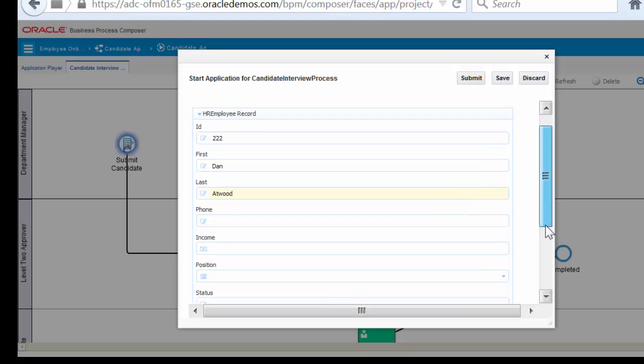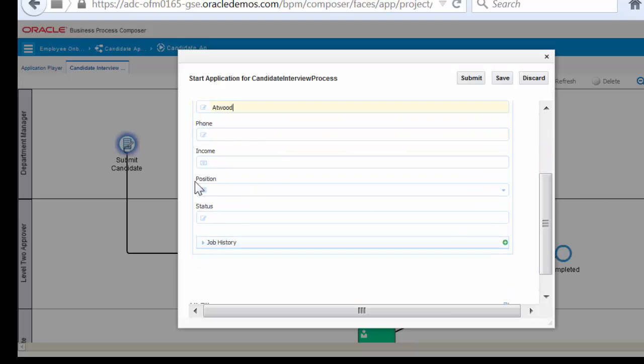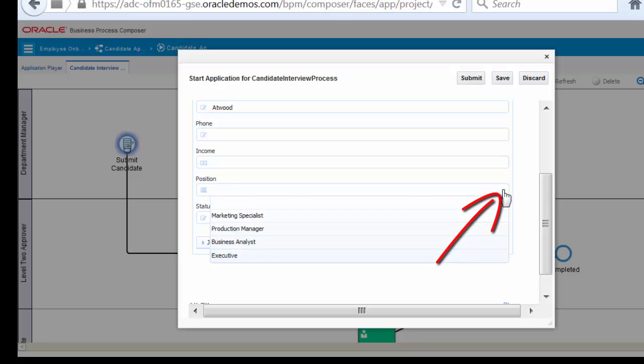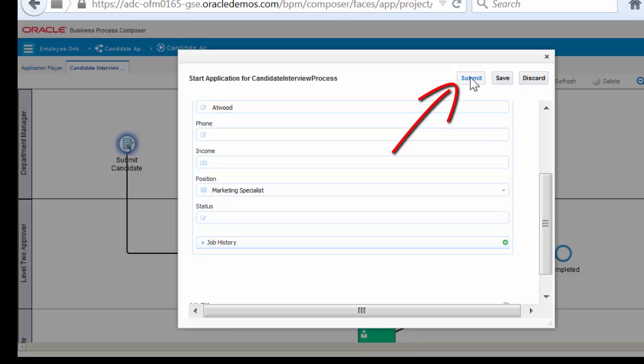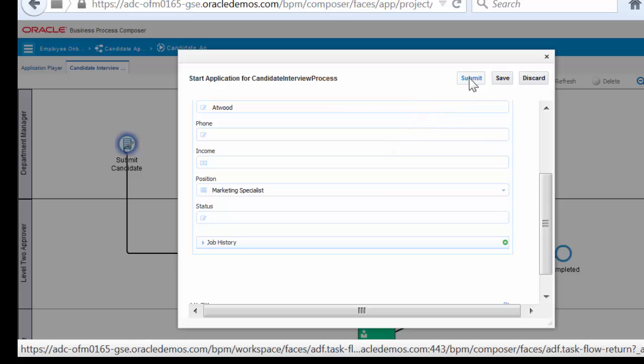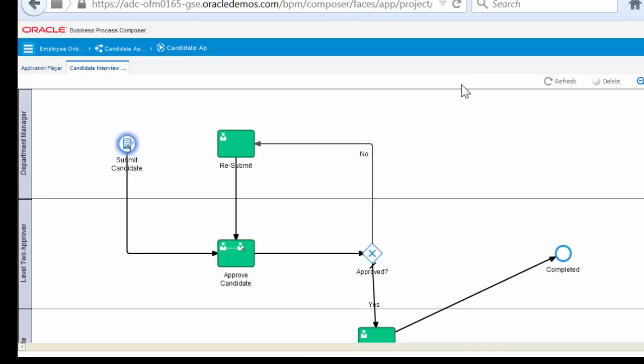I could test it to make sure that my REST services are working, but in this case I don't have any. But I did hard code the position, so I'll select that. Now when I submit it, what will happen is it should go down to the level 2 approver. And when I bring the form up as a level 2 approver, we should see those same fields populated. Let's try it.